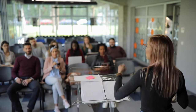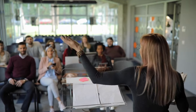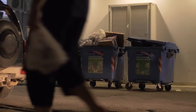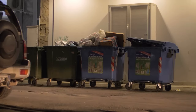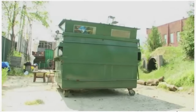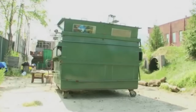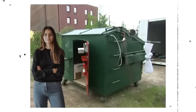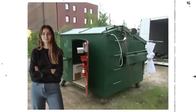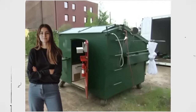But more than that, Sasha has always been able to see potential where others saw nothing. While others walked past that rusted dumpster every day, never giving it a second thought, Sasha saw something entirely different. To her, this wasn't just a discarded piece of scrap metal. It was an opportunity, a canvas waiting to be transformed into something beautiful and meaningful.